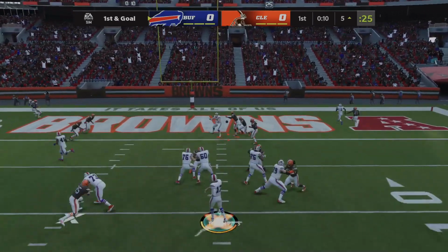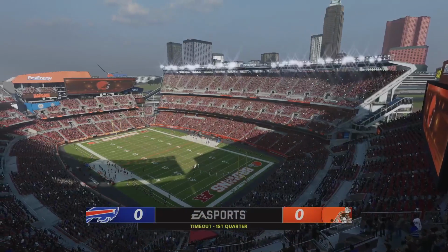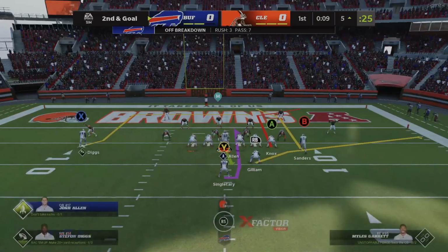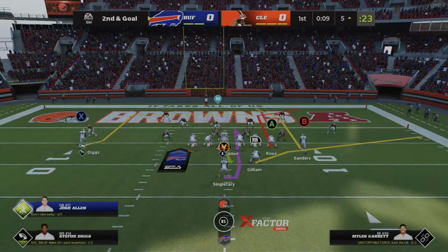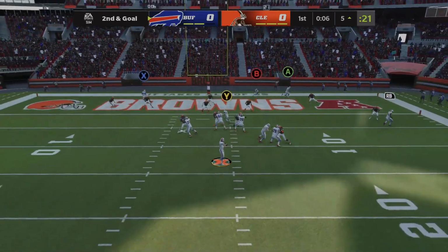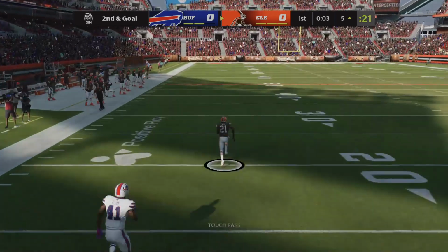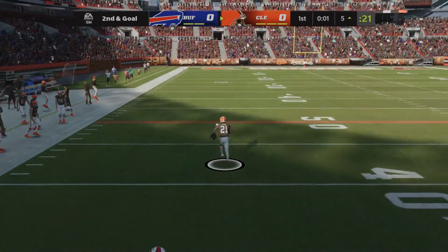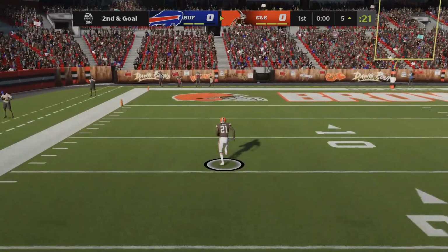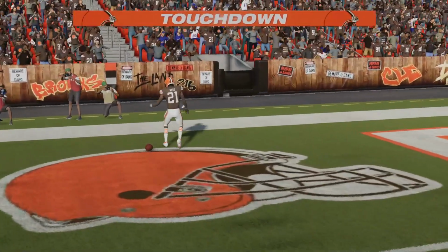Here's Allen to throw it. On collision to jar that one free. Now the offense going to use the first of their timeouts. A line of scrimmage once again, the 5, as they get ready for second and goal. On play action, Allen. And this throw will be intercepted. Picked up by Denzel Ward. He's at the 50, 30, 10, and he takes this one back into the end zone.